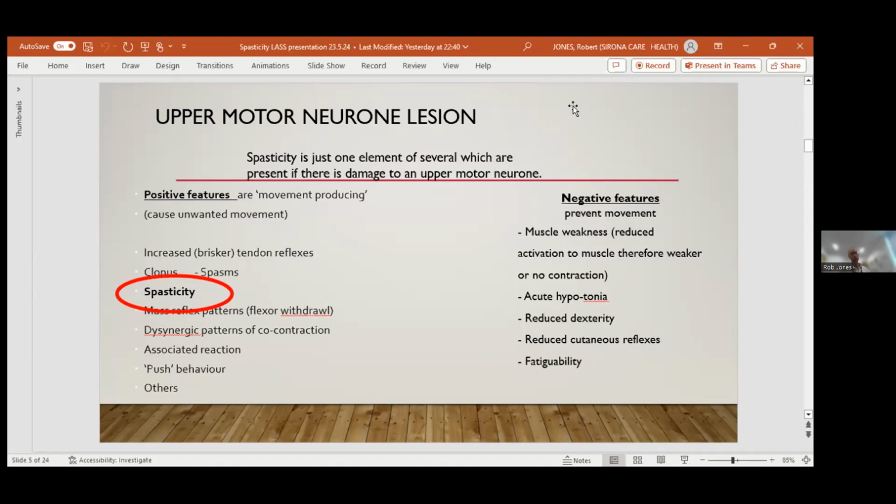When they're damaged, spasticity is just one of many positive features, and positive features are not always a good thing. They're called positive because they are changes in movement which are movement producing, so they're actually causing more movement rather than less movement, but a lot of that is unwanted movement. So we do get these brisk tendon reflexes. That's when we test the tendon, and we find that the reflex is greater, and some of those other things like clonus and spasms. We're not going to go too much into all of those today because we're mainly talking about the spasticity.